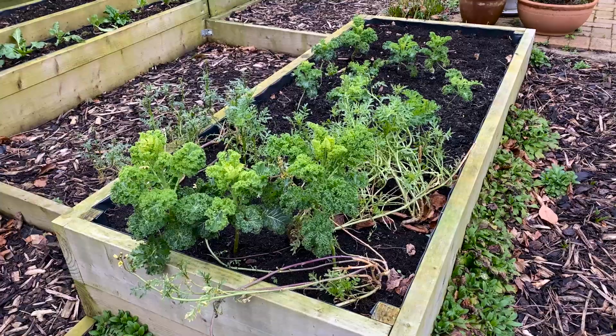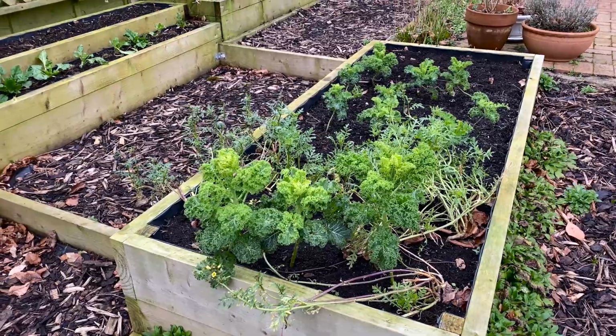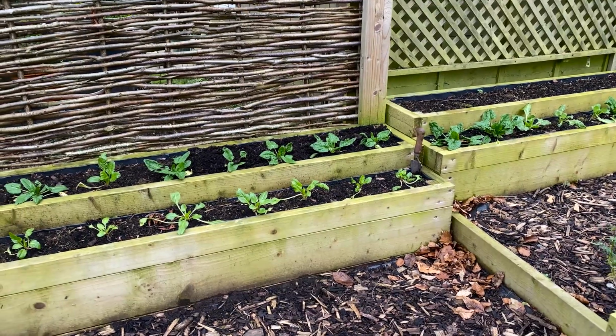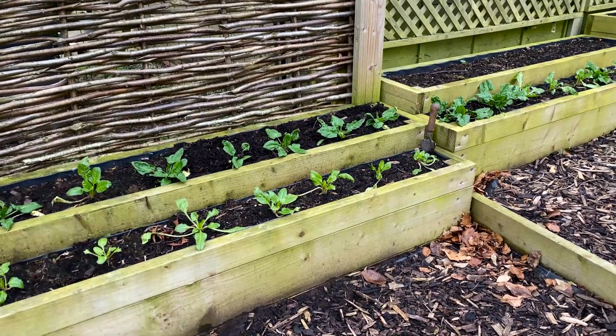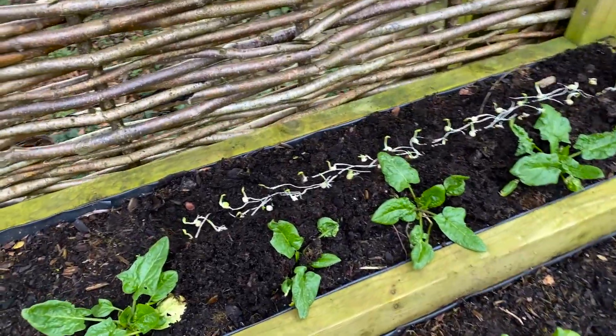Alright, so these raised beds are doing okay. The kale's doing fine, and so is the wild rocket. And the spinach in these beds is just starting to flourish again. So hopefully I'll get some pickings off that.